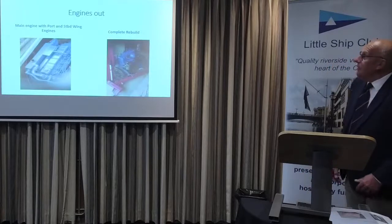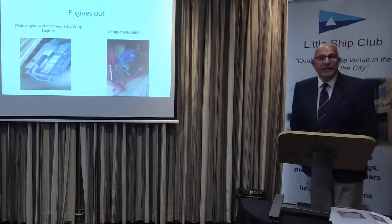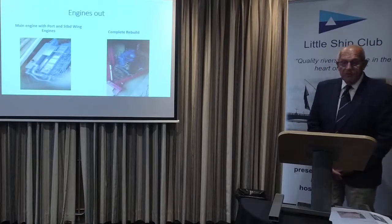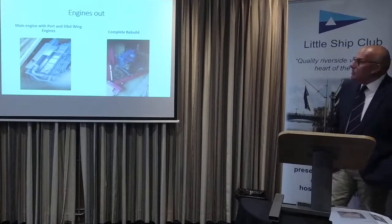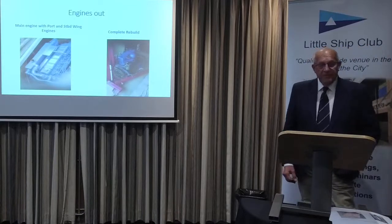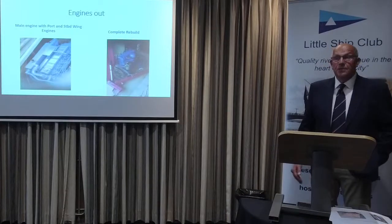So now we come to look at how she actually steams along. The engines were seized solid, and they had to come out. The original engine that was put in there was a 30 horsepower Thornycroft engine, single engine, with a 2-to-1 reduction gear ratio, which would have given her around about, according to Thornycroft, 9 knots.